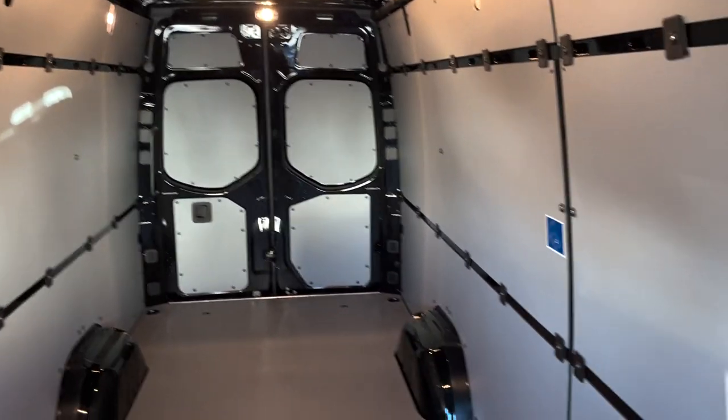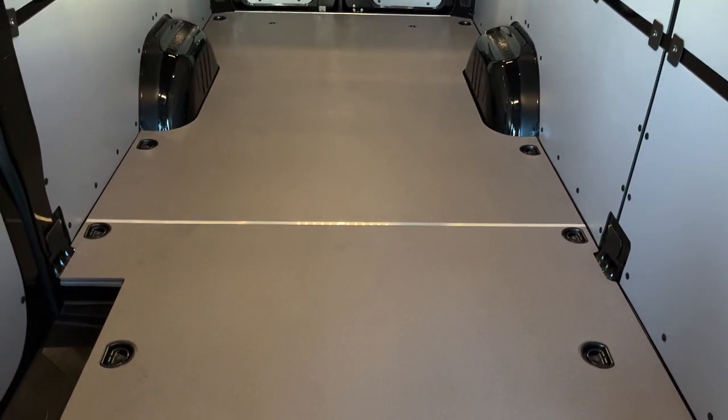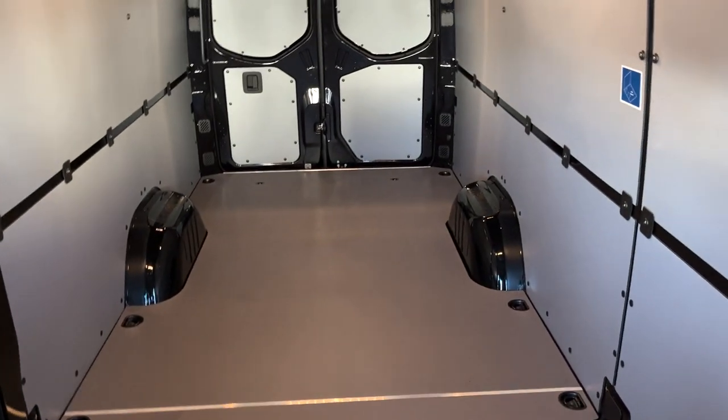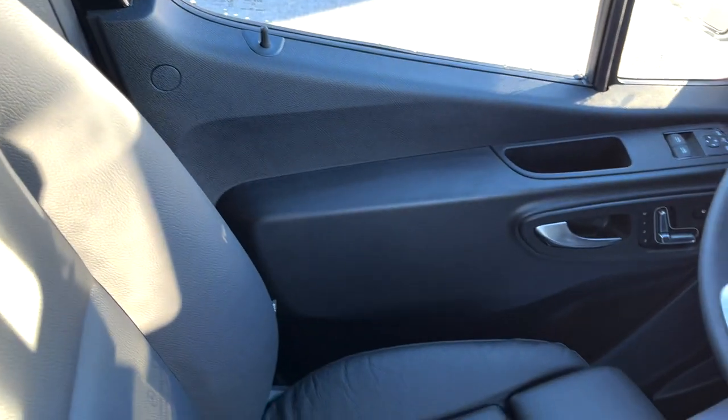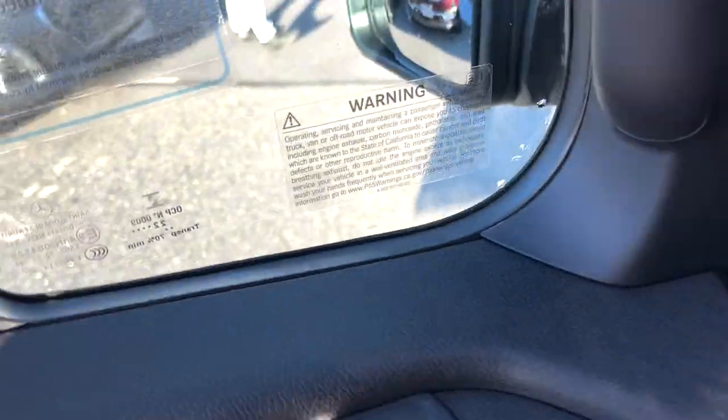It's got the cargo protection package. It's got the hardwood floor with the anti-slip coating. It's got the leatherette seats, seat extenders for your legs. This does have the swivel seat package as well. Now we're gonna get on the outside of the van.